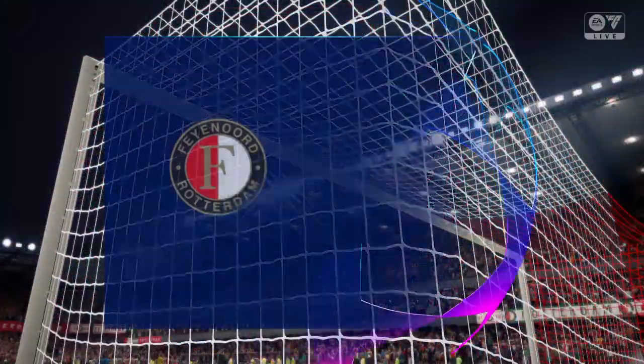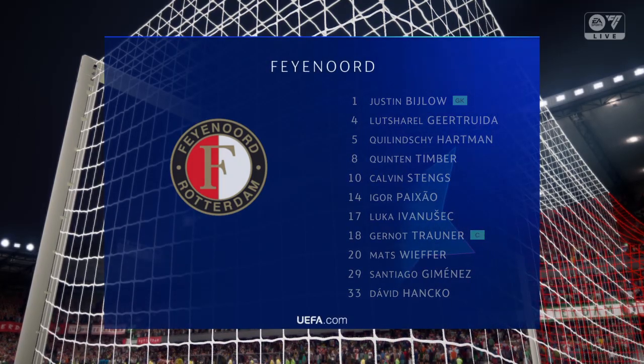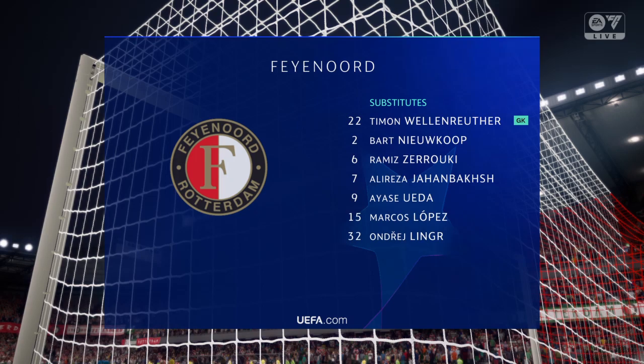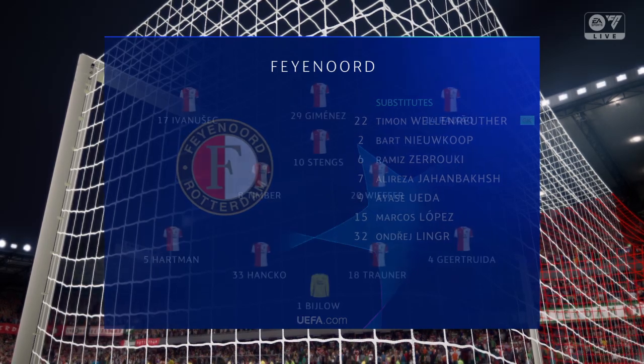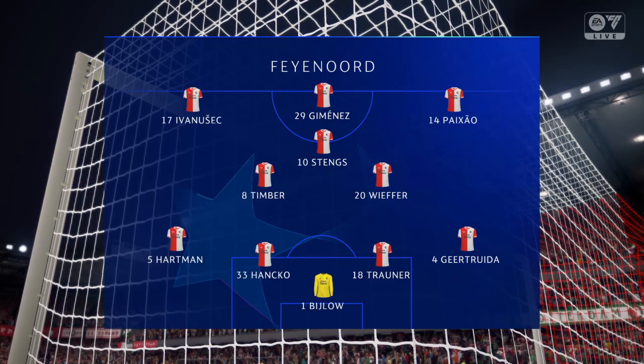And this is how the lineup looks for Feyenoord. Well, plenty of attacking width in this 4-3-3, but they'll need to get their midfield players to join the centre forward as much as possible. If not, he'll become isolated.